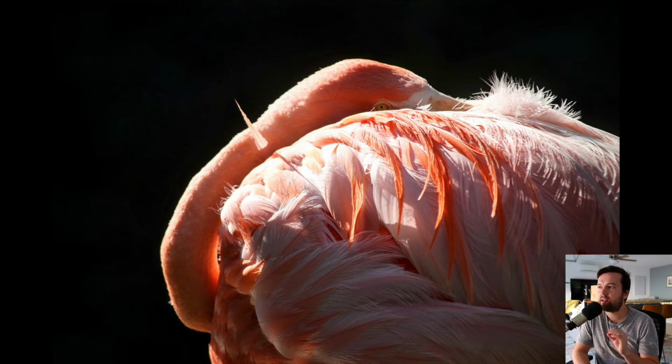I like that there's really not much that's completely overexposed or underexposed on our subject. I think what would make this photo a little bit better is if we could see the bird's face a little bit more. I know obviously you can't control that, but I think that would make this a little bit more dynamic.